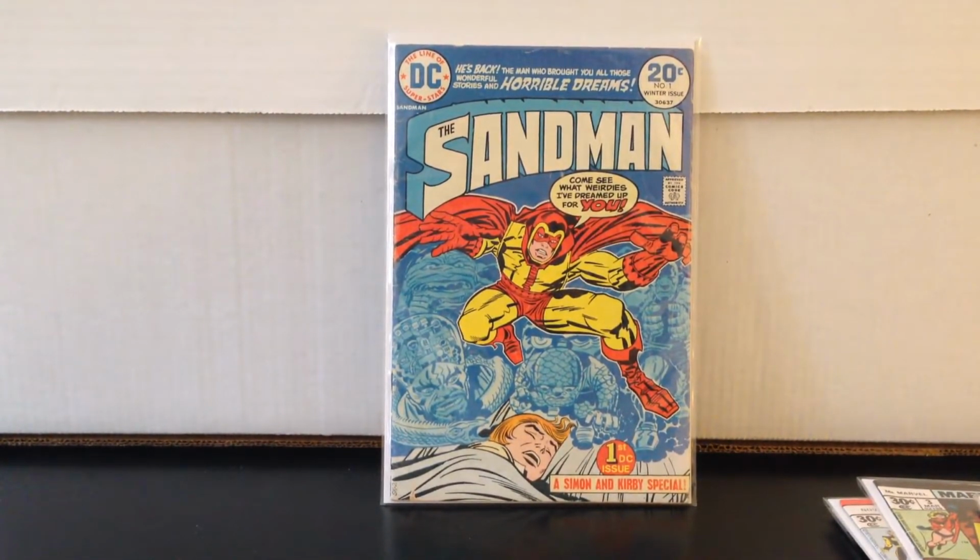You know, this is kind of in that realm with Devil Dinosaur, Forever People, a lot of real cool books around the same time. And this thing isn't great. There's plenty of these books around. When I go into bins at stores, I'll see 3-4 copies of it in all different grades.